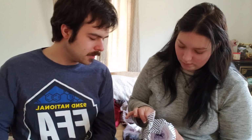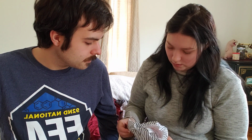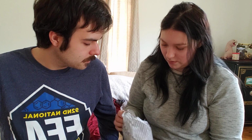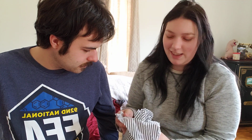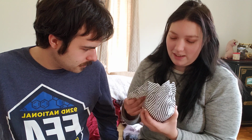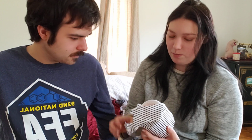I like the pinstripe coloring on that. Alright, since this is a smaller cake, I'm just ruining the packaging trying to get this thing open.